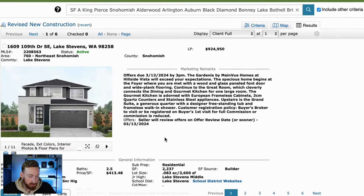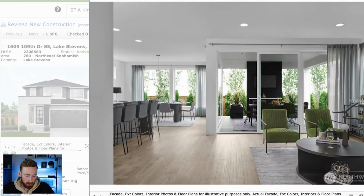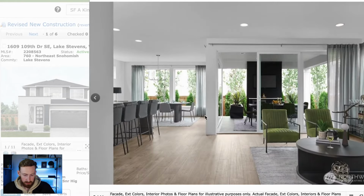So here you can see the Gardenia home. This is $925,000. This is the lowest priced home. It's a 2,237 square foot home, 3 bedrooms, 2.5 bathrooms. I'll scroll through here quickly. You can see the finish quality. What I really love about these homes, you kind of see it in this picture.